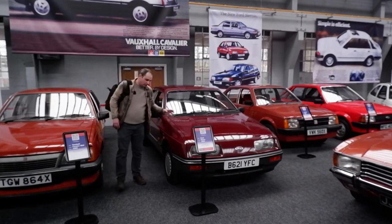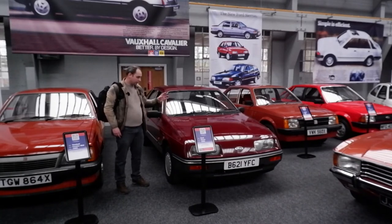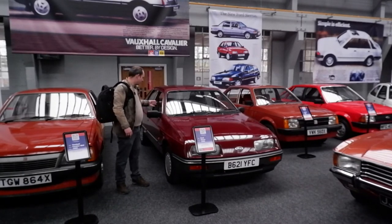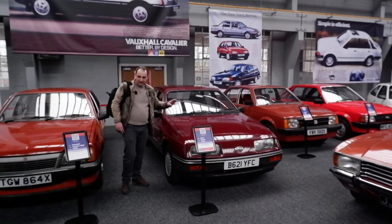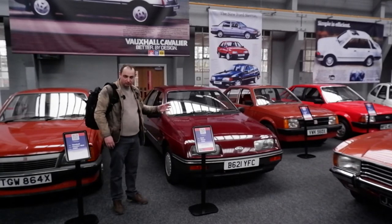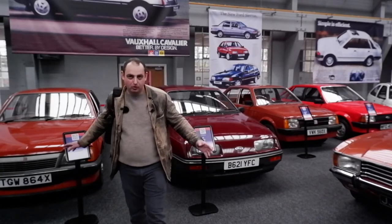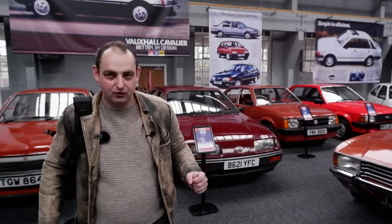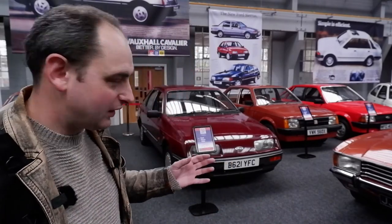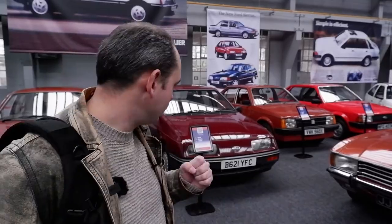Very futuristic looking, very aerodynamic, but the underpinnings were very much traditional with a front engine and a rear wheel drive. That said, the cars went on to be incredibly popular, had a few revisions over the years and sold incredibly well. Cars like these two would have been on a lot of people's company car lists. If you were a sales rep, it was quite a good chance that you would have maybe driven one of these, or perhaps something like a Montego.